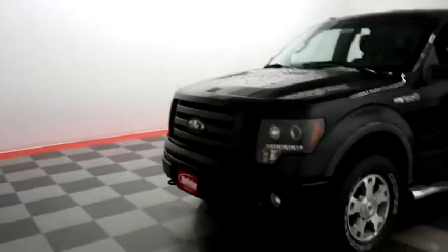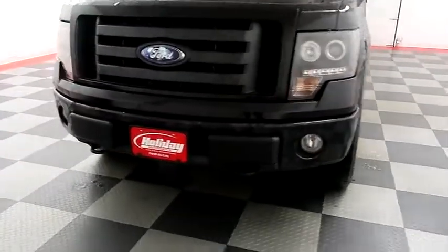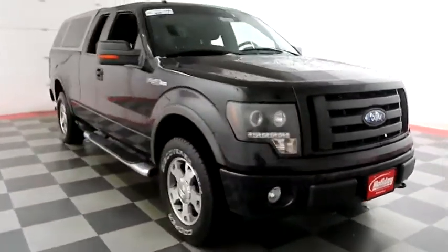Today we're going to take a look at a 2009 Ford F-150. It's right here behind me. Let's start right away up front. On the front end you have factory fog lamps and easy access heavy duty tow hooks. We're going to take a look down the passenger side.